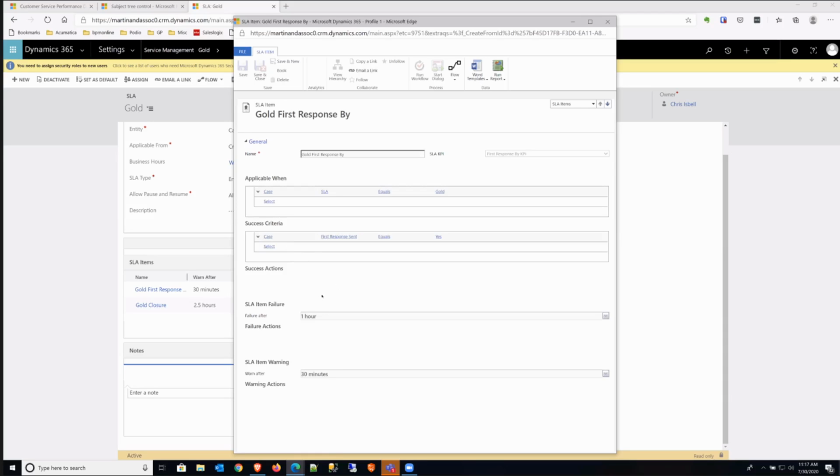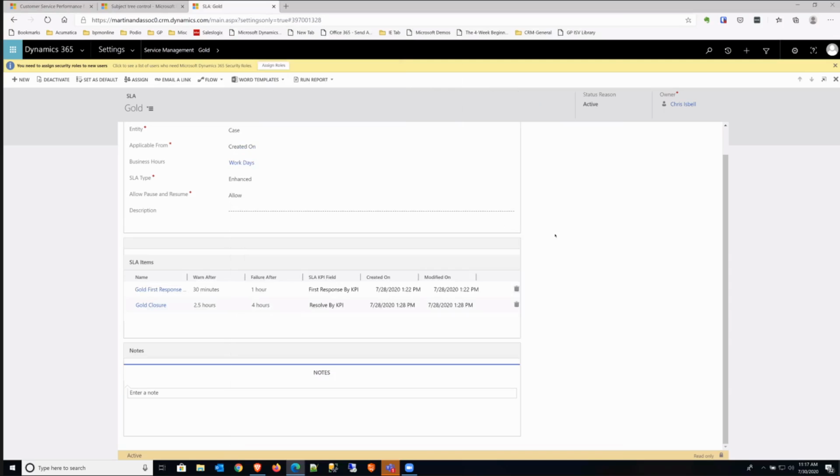Or if it fails, what kind of actions am I going to take? Like send an email, create a task for somebody, let the manager know, maybe escalate it. Based on each of those items, you can take some actions. It's similar to your business process flow, but it's partially baked into the system, as well as utilizing the existing workflow infrastructure and potentially Microsoft's Power Automate, based on your CRM level.